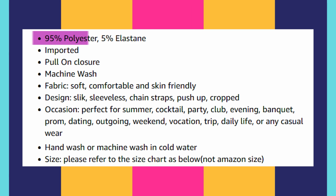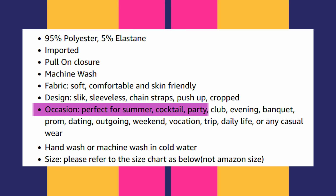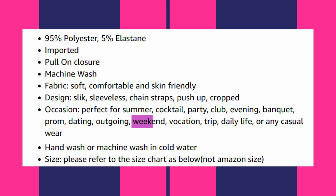That's fabric. It's 95% polyester. Yeah, it feels like it. Soft, comfortable, and skin friendly. Skin friendly. The occasion, perfect for summer. A cocktail party, club, evening, a banquet. You have any banquets coming up? Thank God they told me. Prom, dating, outgoing. It says just dating in general. Weekend, vocation.